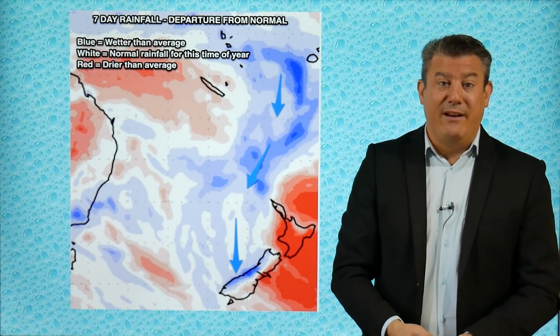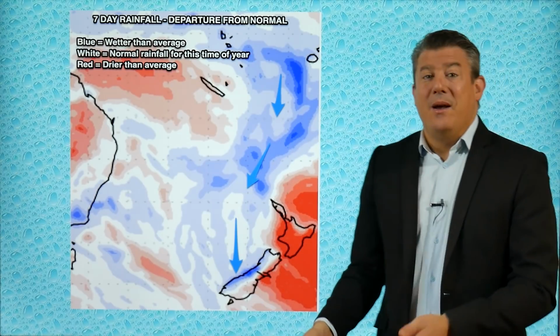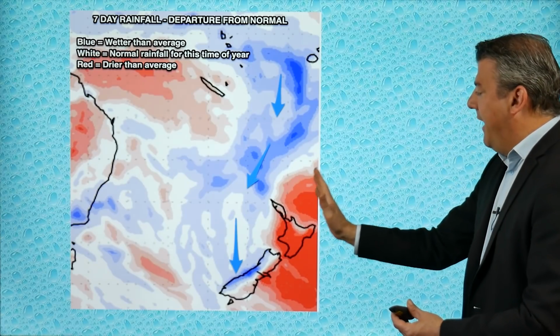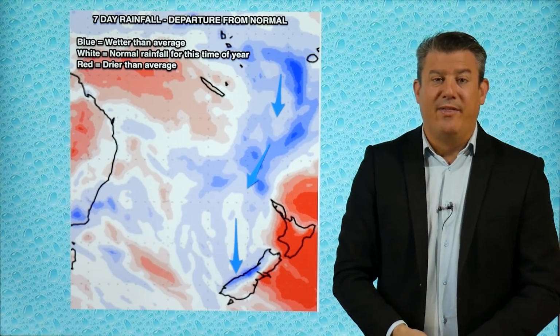But basically, we need the rain from this low. So at the moment, it looks like it's going out to the west. But like I say, with Cody, we kept seeing that rain move further and further and further to the east. So fingers crossed, that's what we're about to see with this system.